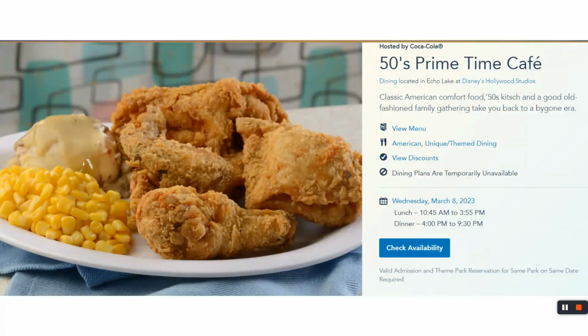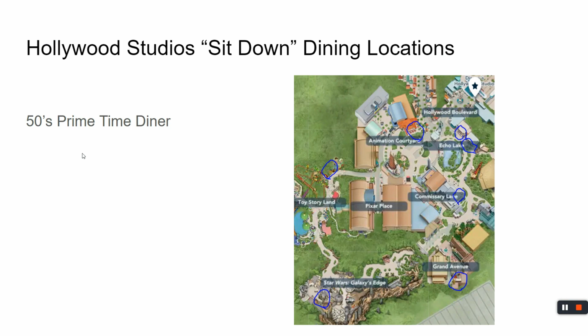Actually, right next door to the Hollywood and Vine. The menu is the same, 10:45 to 9:30, lunch, dinner, portions, price. It's all the same. Let's hop into the menu. This is more of you walk in and you just went back 50, 70 years to the 50s. They got cool little TVs, and the decor is from that era. People are dressed, the manners, how they expect you to act. It's kind of a cool little area. And again, this is right next to the Hollywood and Vine, right in the Echo Lake area behind the dinosaur.